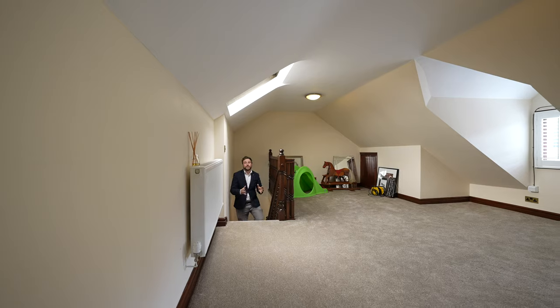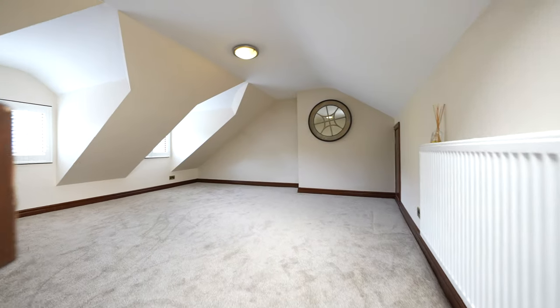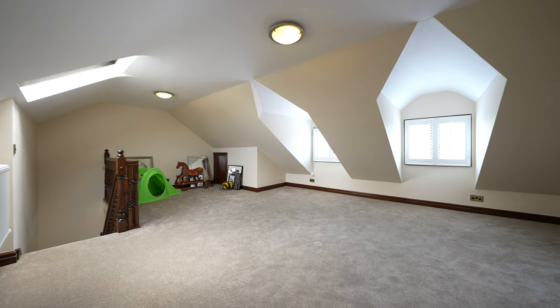As well as the 3 bedrooms to the main part of the house, you have this further bedroom located above the garage. This space would be ideal for multi-generation living, a hobby room, or maybe even a home office.